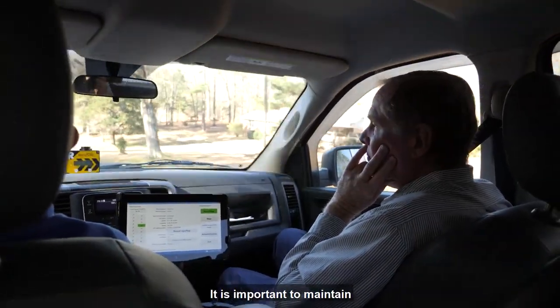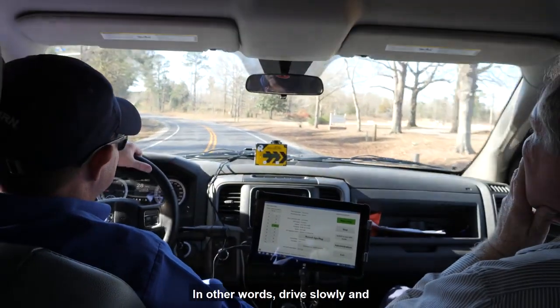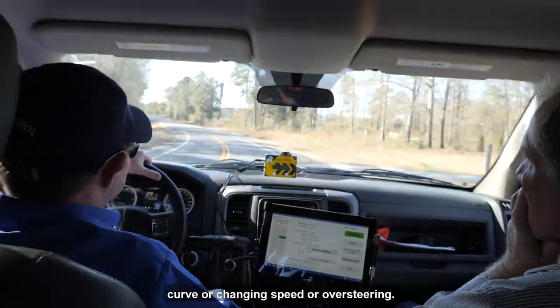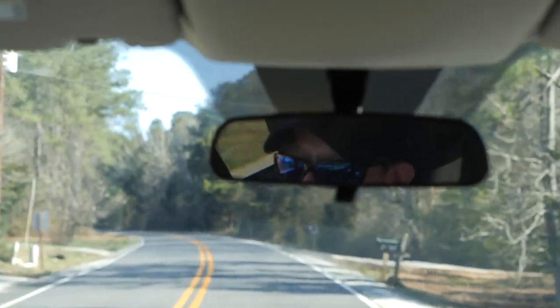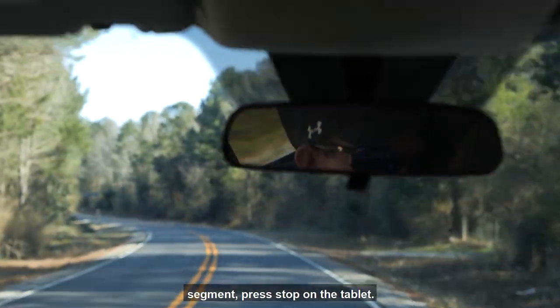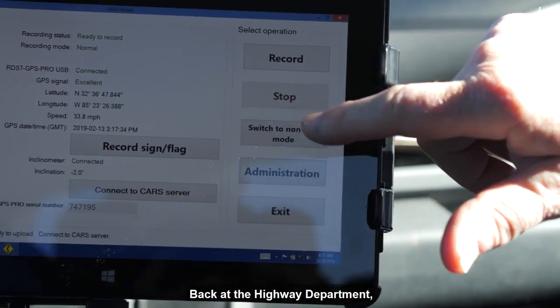It is important to maintain consistent speed while evaluating the roadway. In other words, drive slowly and smoothly. Avoid braking in the curve or changing speed or oversteering. Remember to analyze the entire curve. At the end of the roadway segment, press stop on the tablet.